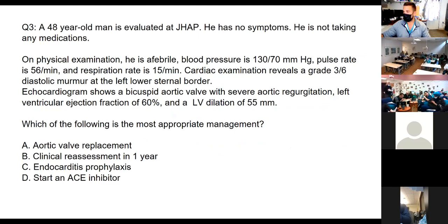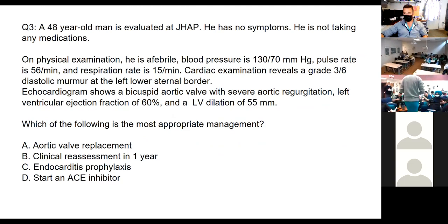All right. Anyone want to read this one for me? A 48-year-old man is evaluated at JHAP. He has no symptoms. He is not taking any medications. On physical exam, he is afebrile. Blood pressure is 130 over 70. Pulse rate is 56 and respiration rate is 15. Cardiac exam reveals a grade 3 out of 6 diastolic murmur at the left lower sternal border. Echo shows a bicuspid aortic valve with severe AR, left ventricular ejection fraction of 60% and LV dilation of 55. Which of the following is the most appropriate management?